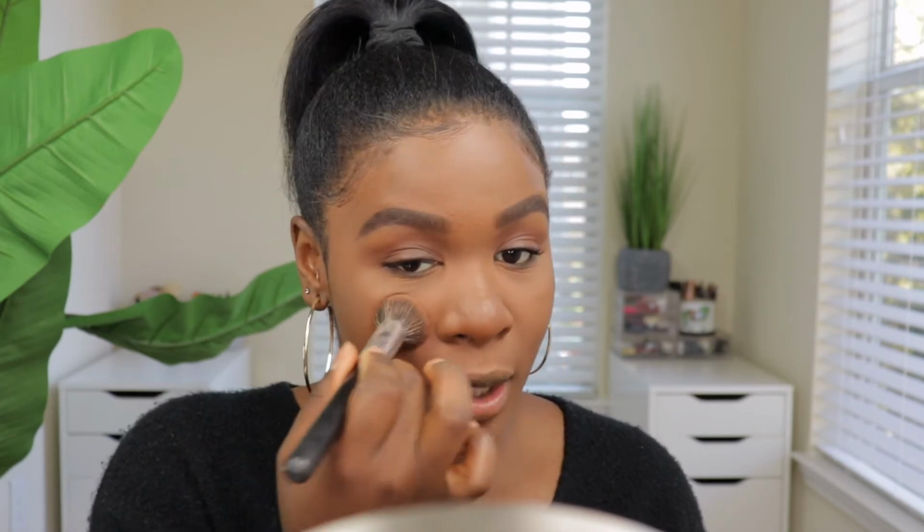But now to set my face, I'm actually gonna use my Maybelline Fit Me powder in the shade Mocha. Now this shade is, I don't know, I'm not sure if it was too dark for my skin or too light. I can't remember what it looked like on the skin, but let me actually try it out and see. So on my skin, it's kind of translucent, like you can't really see it at all. So I'm just gonna go ahead and set all over my face.